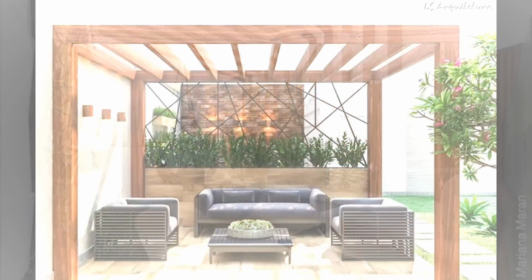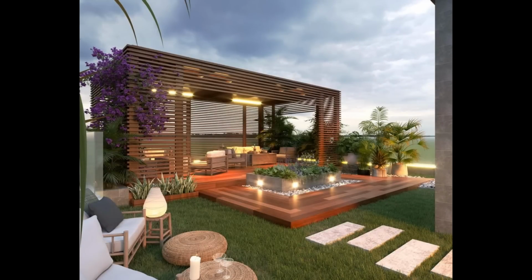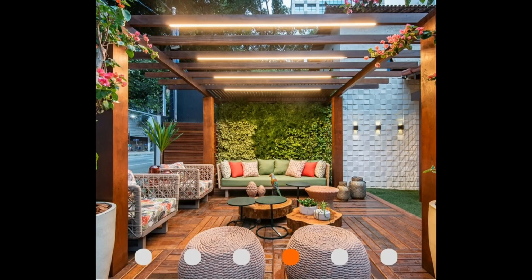Number 2. Highlight nature. A small patio might not have space for anything other than the green hedge that acts as the boundary wall. Using wood, bamboo, and other natural materials to decorate the area can pull together a gorgeous space.